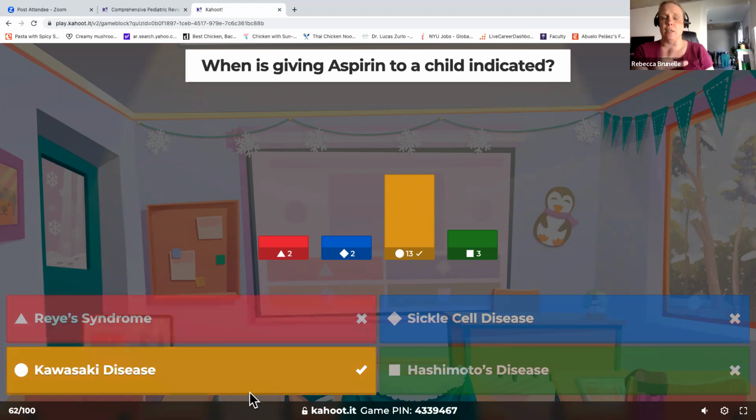Kawasaki disease is that febrile vasculitis. It can cause coronary artery problems, and they give aspirin as an antiplatelet aggregator. So it helps keep the blood thin. But this is really the only time in pediatrics that they recommend giving aspirin.